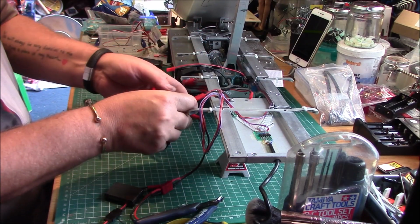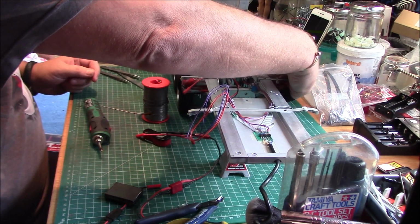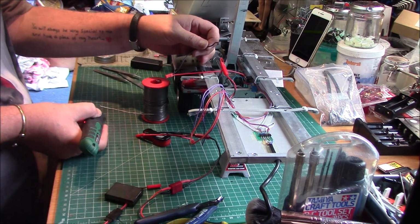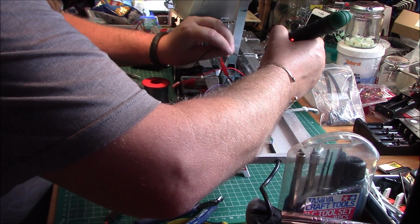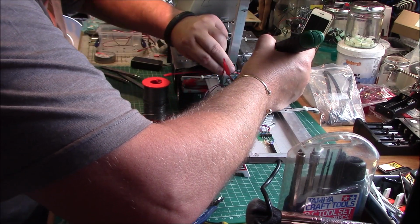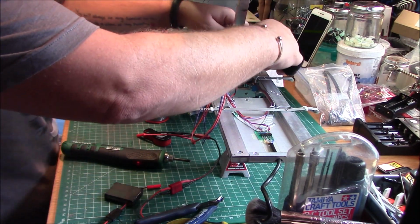Need to plug the bloody thing back in here, no. Not that one. Just make sure it works as you go. Yep, that's alright. Bit bloody tight in there, but hey ho, what can you do? And you lot can't see sod all. I know you can't, because I can't. Jesus, how the hell am I supposed to hold that in there without burning the bloody fingers off me?